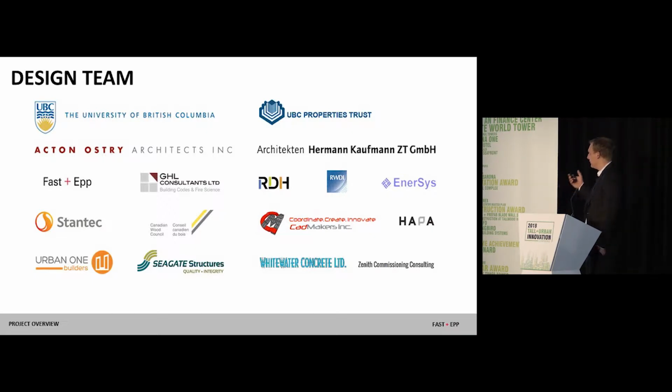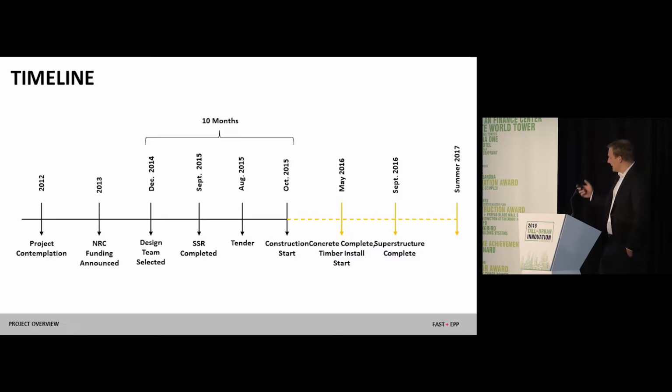In addition to those two heavy hitter architects, they also brought on Urban One Builders, who is the CM, for input right on early. They also brought on Seagate Structures, which is the timber installer. So they were there at the design table from day one to help us understand and help develop how we're going to put this building together. They also brought on great code consultants to exceed the building code limitations by quite a bit, and also a third-party 3D coordination consultant.